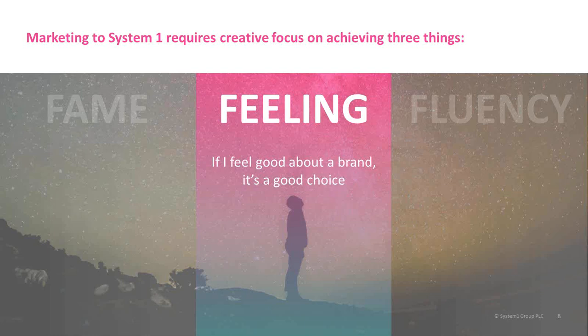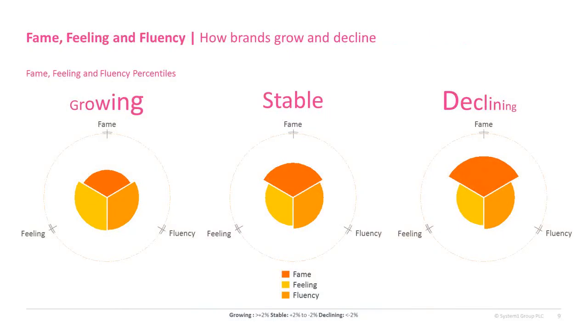But feeling has another dimension to it. And we discovered this when we started analyzing our branding database. Feeling turns out to be particularly important to predicting a brand's growth or signaling the danger of decline. When we divide up our database into growing, stable and declining brands, those rising in market share or those falling in market share, and those in the middle, we find that one of the key factors here is feeling. Growing brands tend to have a higher degree of feeling relative to their size, relative to their current market share. And declining brands have the reverse, a lower level of feeling relative to their market share. And we call this feeling surplus on the one hand, positive, and feeling deficit on the other hand, which is negative. You want to avoid that.